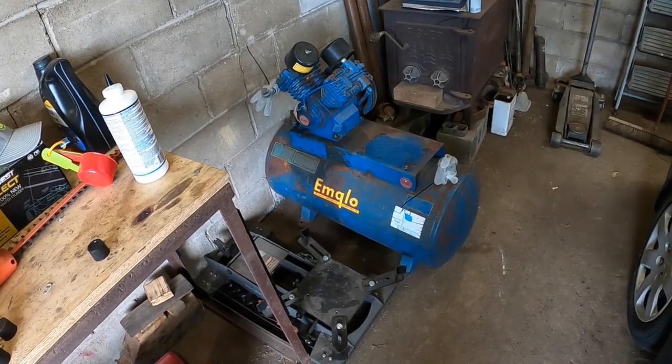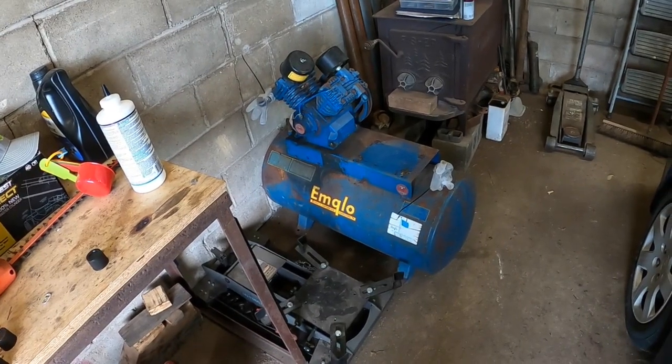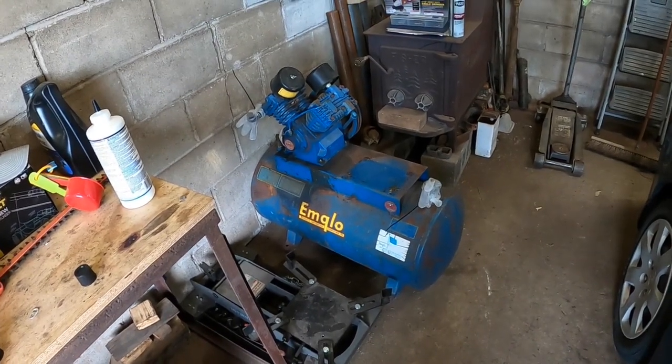Another good tank, really good shape. They're thick wall, with a dual piston pump on it. I've got one of those Predator motors that I'm going to put on it, and this is going to go in the back of the service truck.